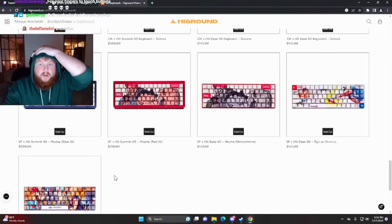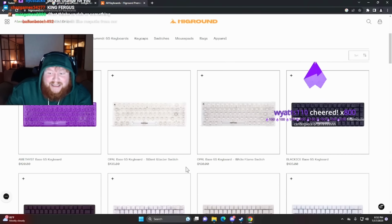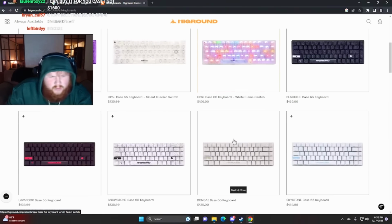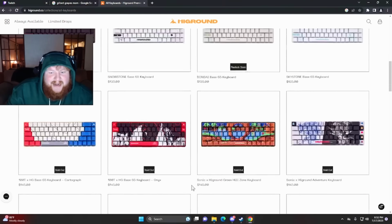No way. No way. Final mouse centerpiece? Chat, this is crazy. Can I get like the base model? Look, let me get this one. Chat, which one should I get, bro? Pick your top three and let chat pick, but not them expensive ones? Yeah, I know. That's crazy. Chat, can I get the base model?